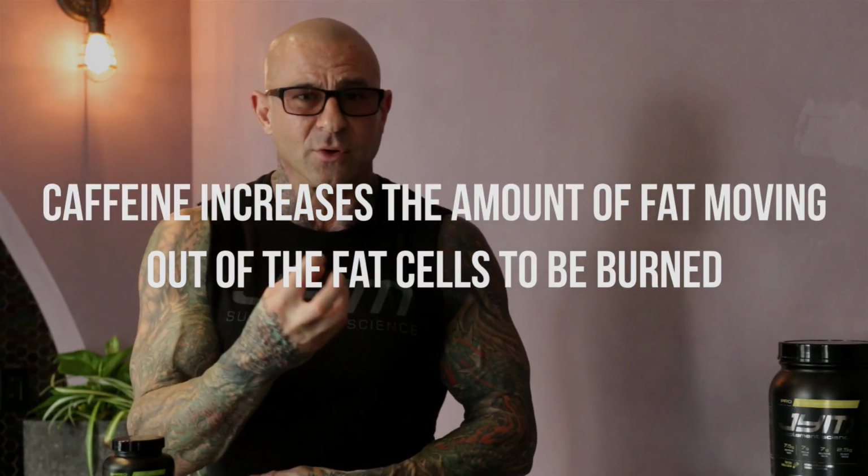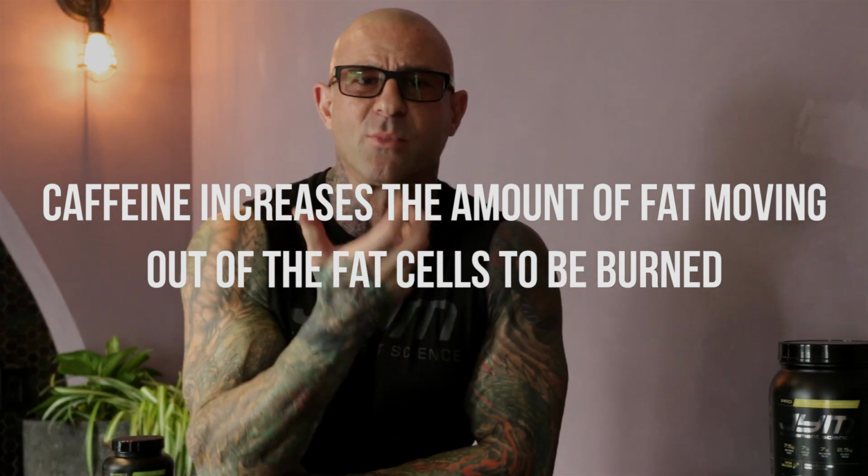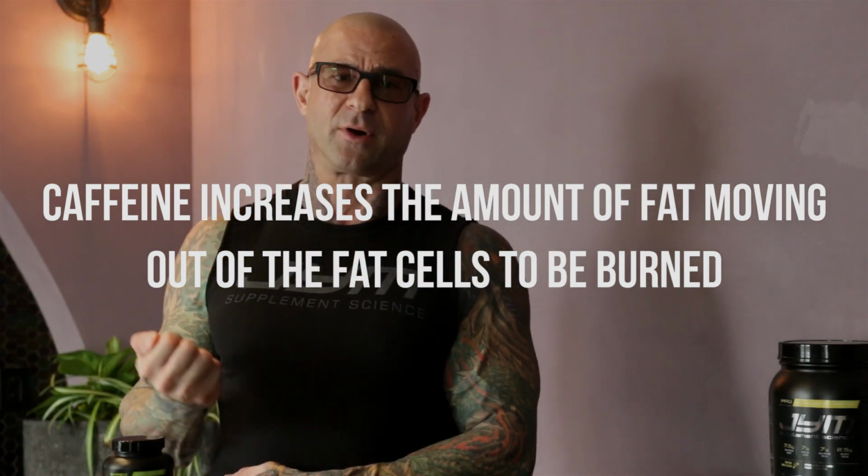Caffeine. It's the most studied ergogenic aid out there. We know it's safe. We know it's effective for not only enhancing performance, not only for increasing fat loss, but even enhancing health. That's right, caffeine is now known to have health benefits. And one of the ways that caffeine works in the body to increase fat loss is by increasing the release of fat from the fat cells. So the fat cells where you store your fat, they hold fat that your body is going to burn for fuel. Caffeine helps your body release more of that fat so that it can then be burned for fuel.